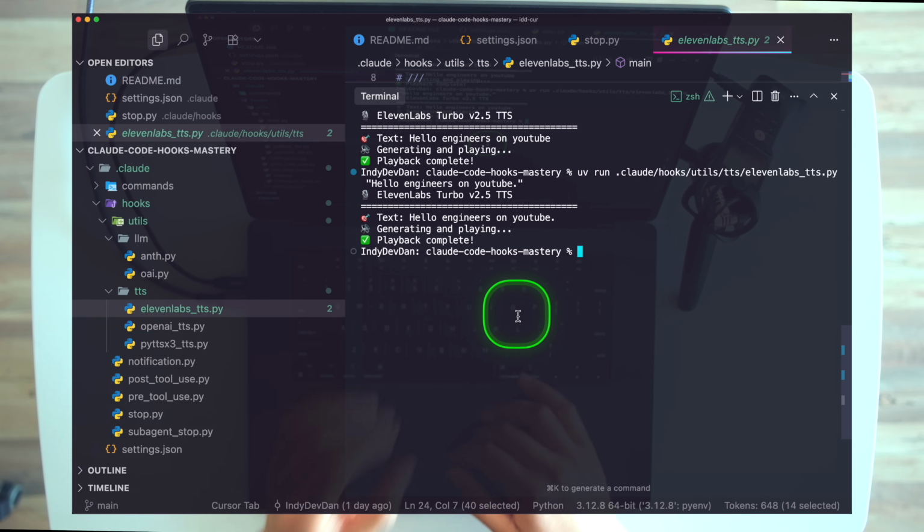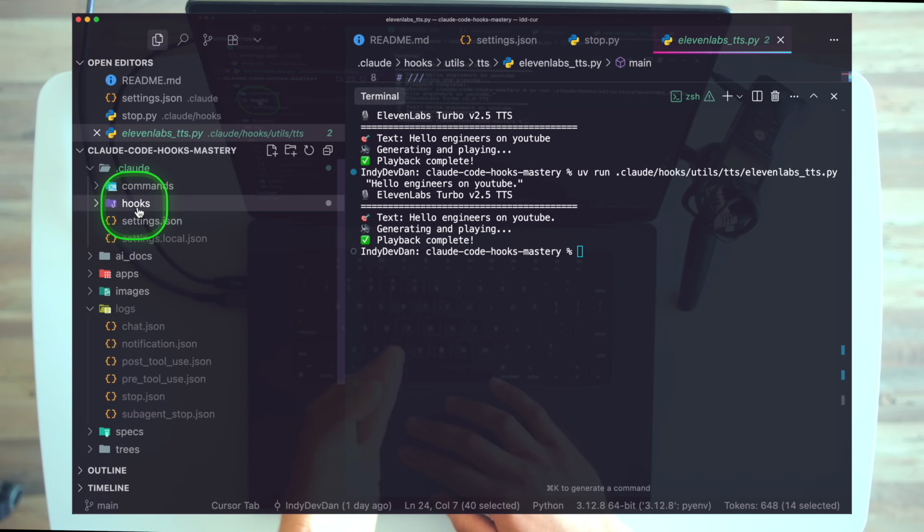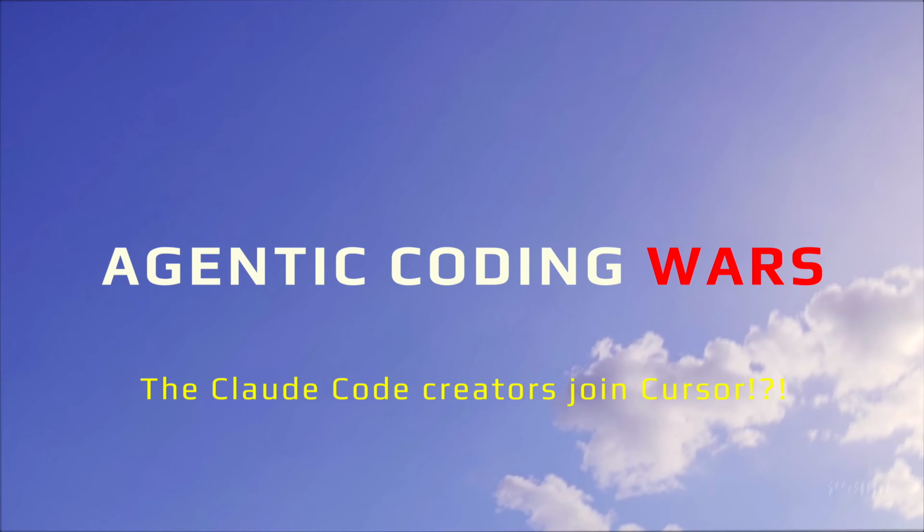That's all embedded inside of our .claude directory, inside of our hooks directory. This is going to be another essential directory I'm going to add to all of my code bases moving forward. You want to be able to tap into Claude Code hooks to control and steer your agent like never before.